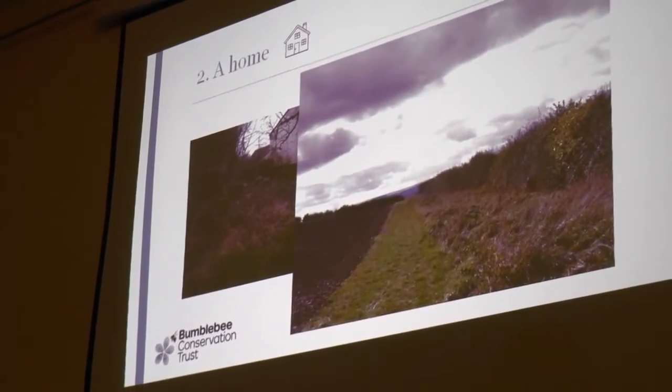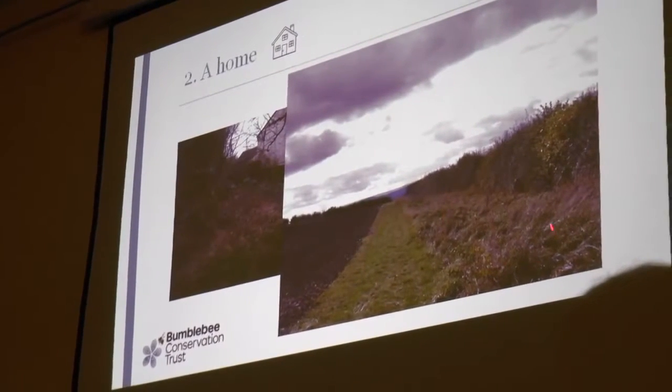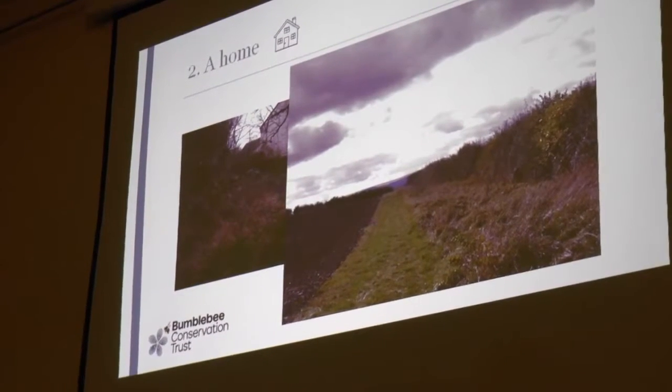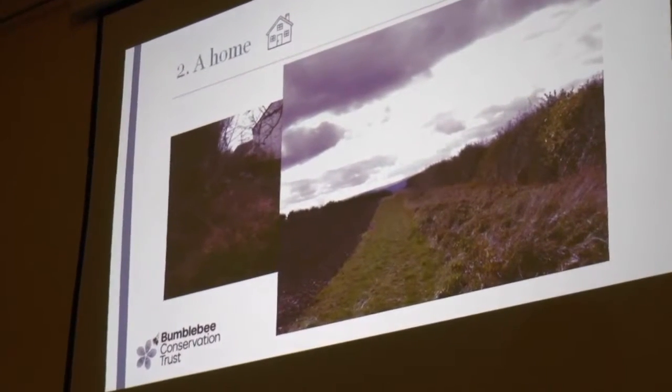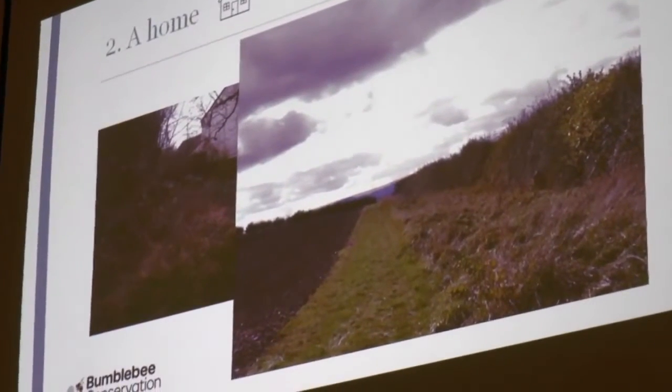And then here's another example. There's a grass margin against an arable field here, and it's become long and tussocky. So not only is it supporting bumblebees, but it's also allowing an overwintering site for all sorts of other insects as well by leaving that to grow nice and long.